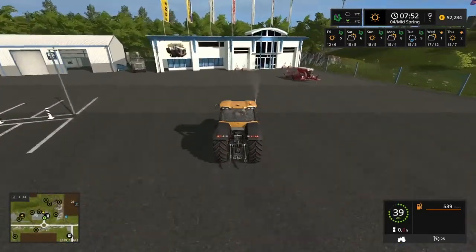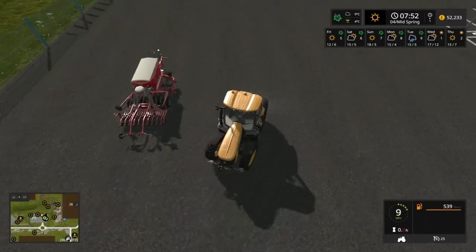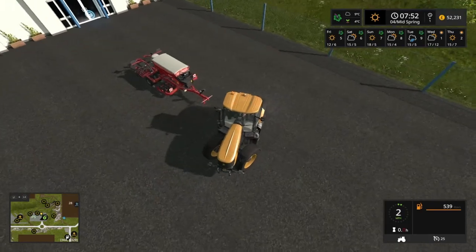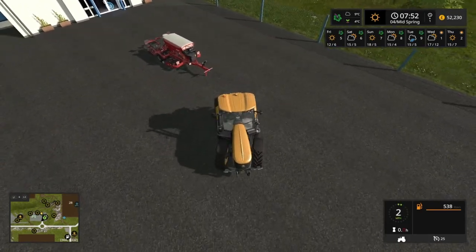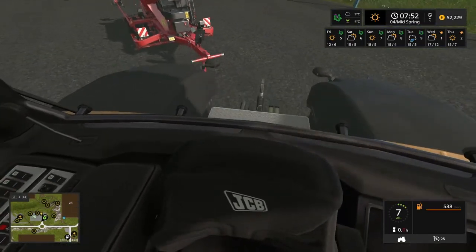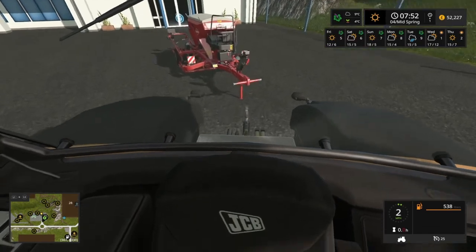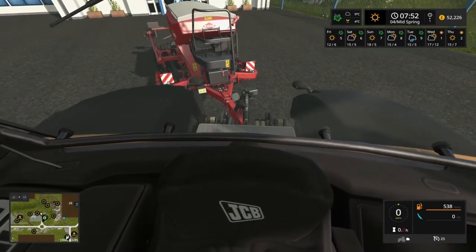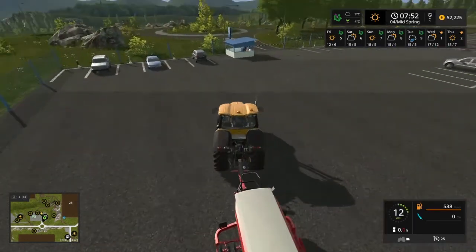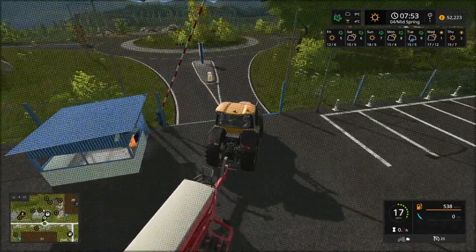So here we are. There's the seeder. So what I'm going to do now, I am going to go and fill this up with some seeds. Once I've hooked it up, that is. And I will see you back at field 26. Ta-ta for now.